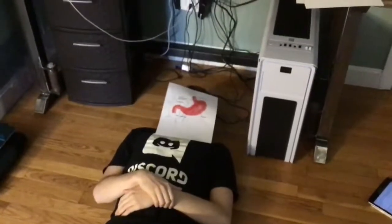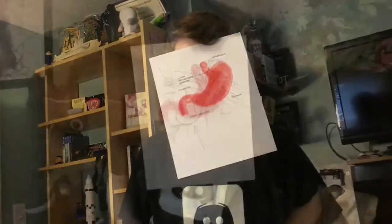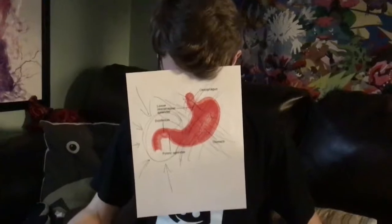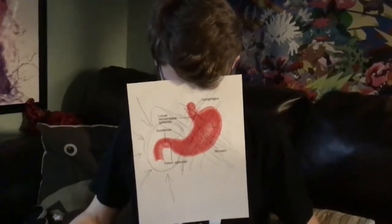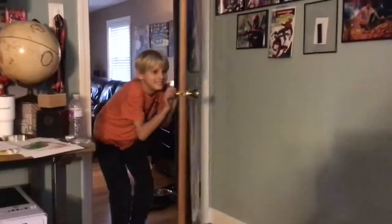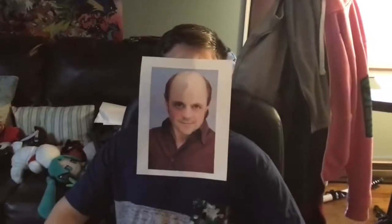I'm 10 to 15 inches long. I'm part of the small intestine. Chyme enters from the stomach and mixes with enzymes and digestive fluids from the pancreas, the liver, and even the lining of the duodenum itself. Jeepers. Thank you, duodenum. Now we move on to the small intestine.